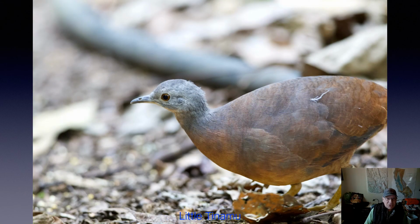And this is what is called a tinamou. This is that little hotel that I mentioned earlier where the guy turned the coffee growing farm into a reserve. And it's named after this bird, the little tinamou. That's why it's called Tinamou Hotel Eco Lodge.